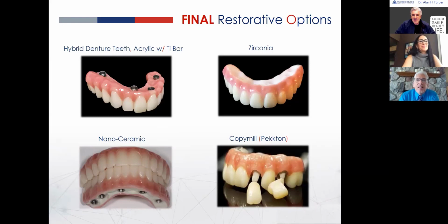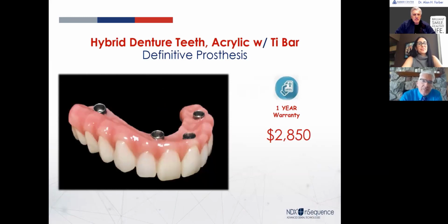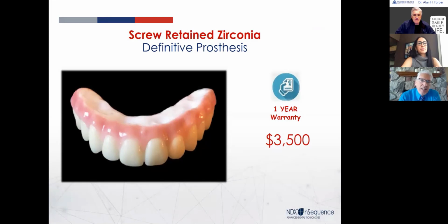Okay. Let's wrap this up. So this is our fee just for the final prosthesis for what we call a DTA, denture tooth acrylic with a titanium bar. And zirconia is another option. It's $3,500 without any cutbacks. We can do 6 anterior cutbacks. We add a little more than $560 for cutbacks.